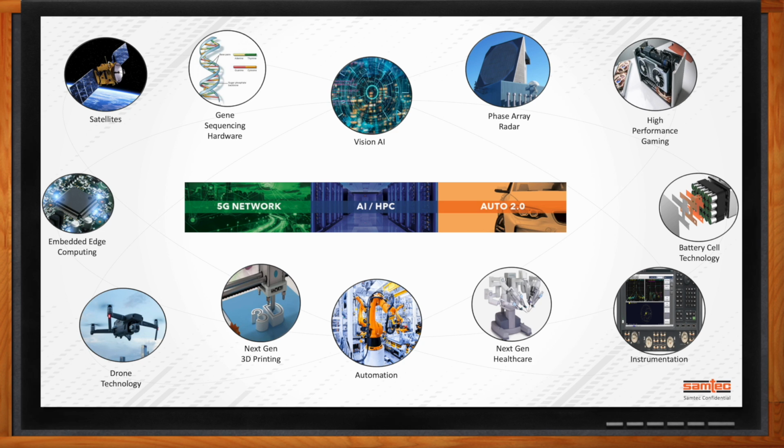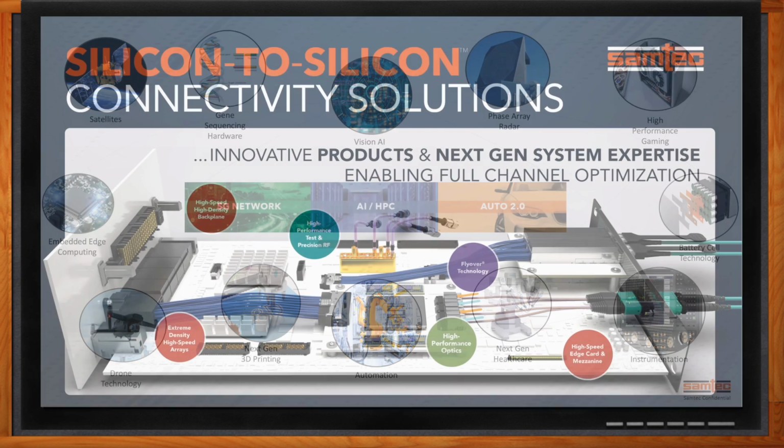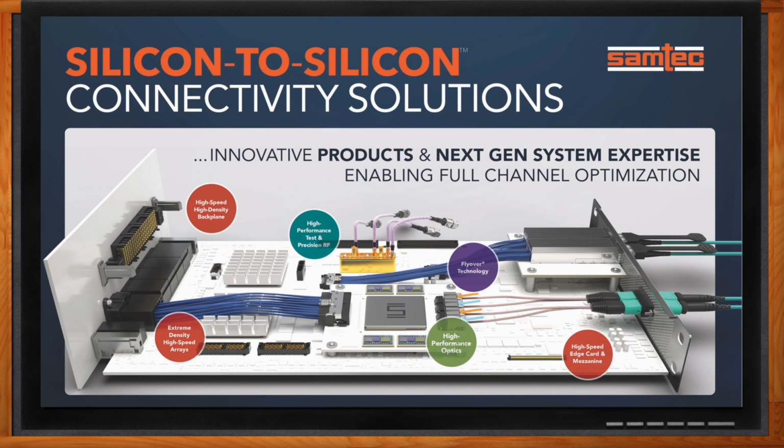That makes sense. Now, Matt, circling back to what you said about silicon to silicon connectivity solutions, can we expand on that a bit? What does Samtec offer that is included here? It's very easy to say that Samtec offers any type of interconnect solution from point A to point B, going from one piece of silicon to another. But what does that really mean?